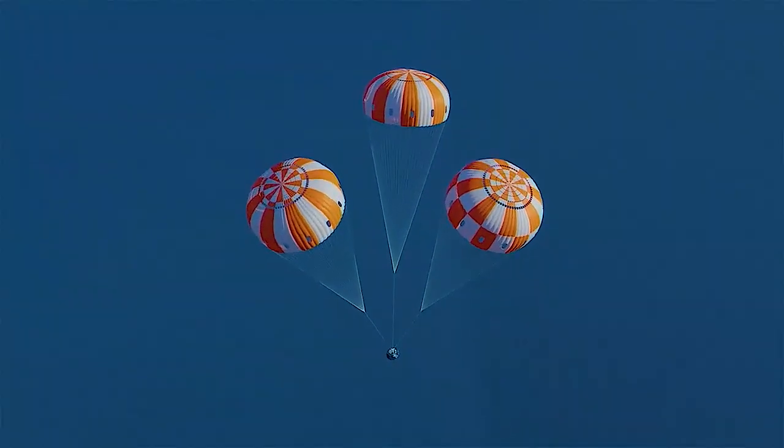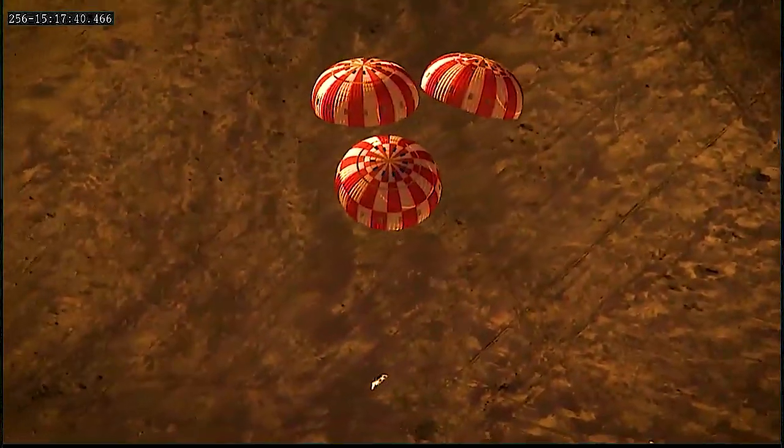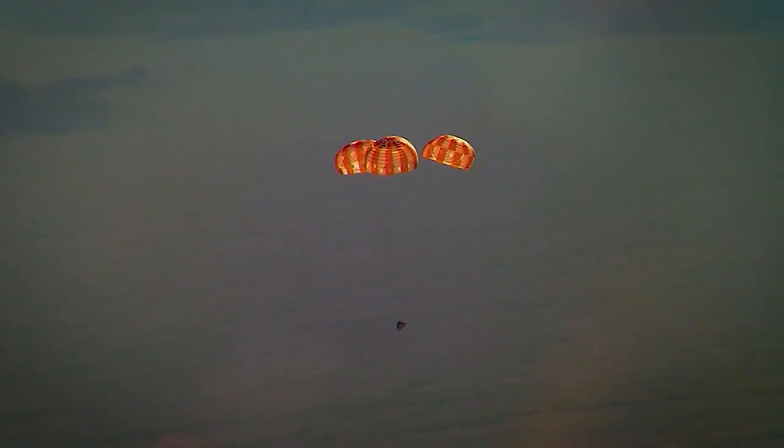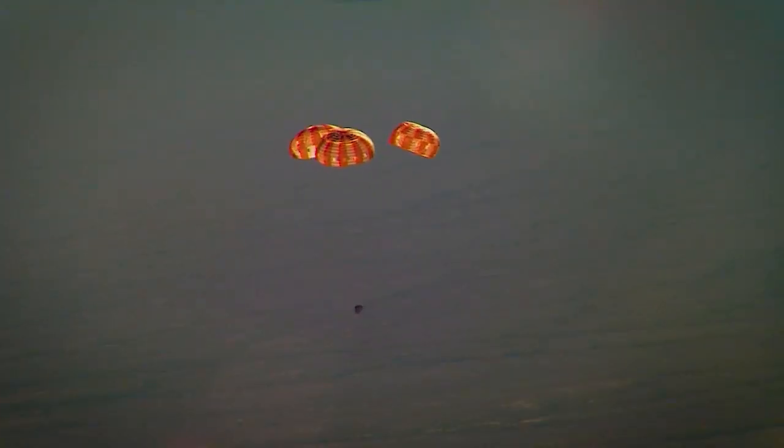Apollo weighed roughly 13,500 pounds, and we weigh 22 and change thousand pounds. And so our parachutes are larger because we have more energy to take out of the system, and our parachutes are stronger. So at a fundamental level, all round parachutes are alike.